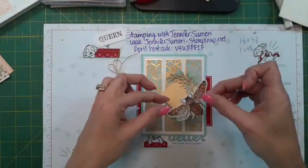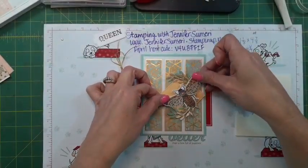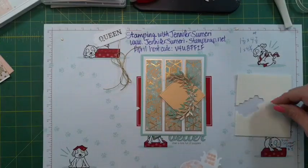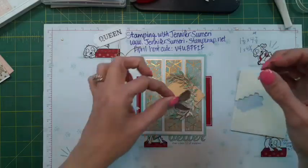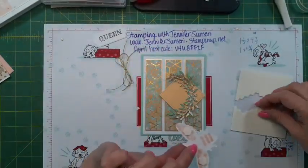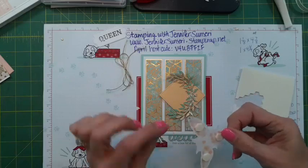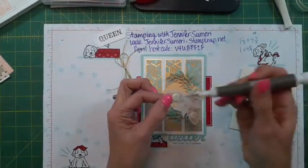All right, I think we're going to need to pop this up with some dimensionals as well. I'm going to put one on this wing, and I'm going to put one on this wing. I haven't taken my backings off yet. And let's do one down here. Okay. Let's do this guy.